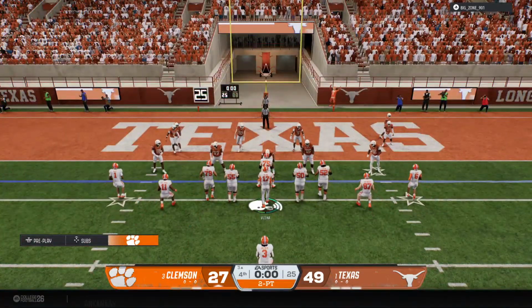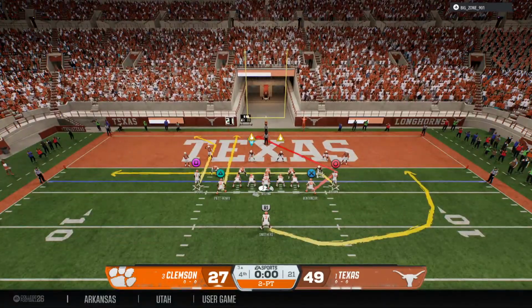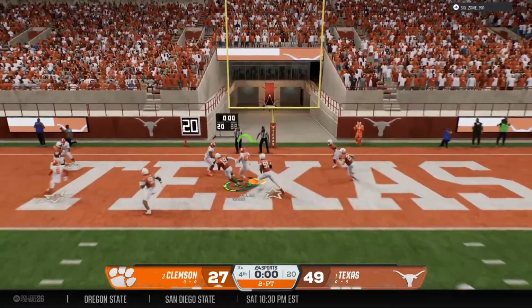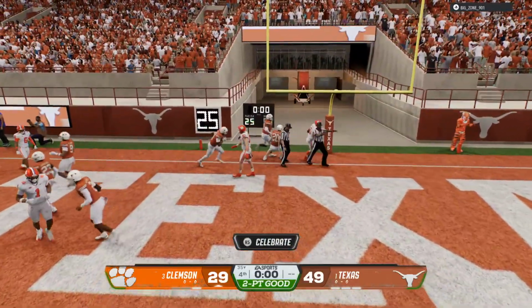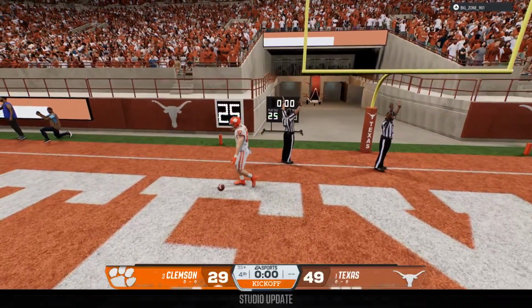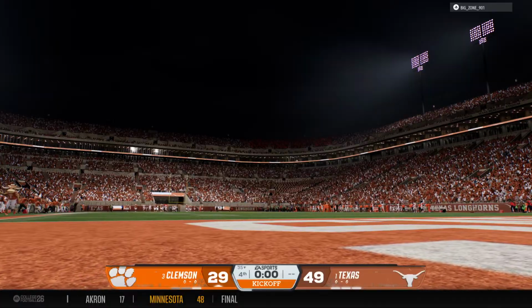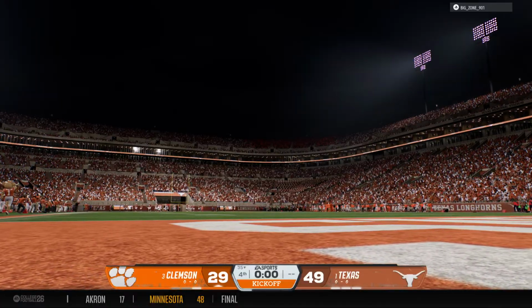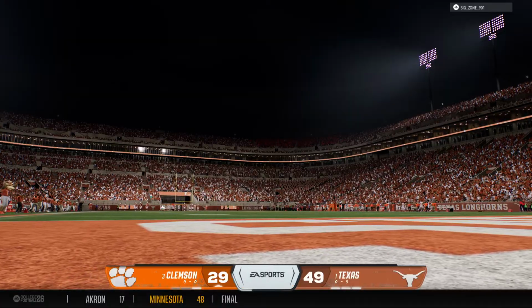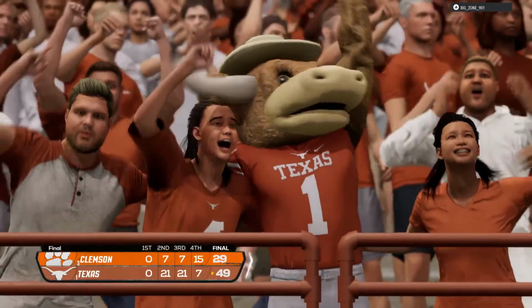And now the try for 2. Here's the snap. Quarterback drops back. And he'll make the catch for the additional 2 points, but still fall short on the scoreboard. Game over. Texas 49, Clemson 29. This is an impressive performance. They played a good football team.